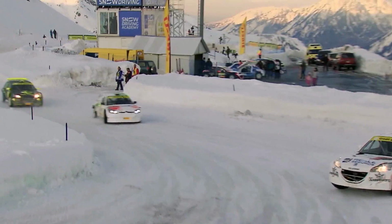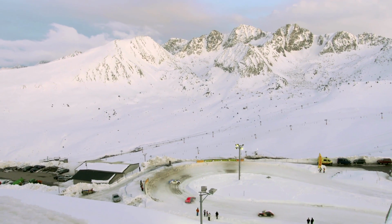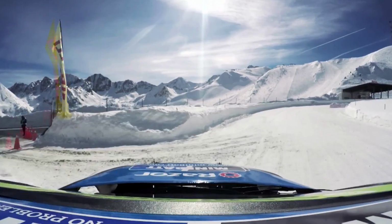The G-Series is very special because there's not another championship in the world like this, because the conditions are very difficult to find in another place. To find this kind of track at this altitude, in the middle of the mountains, to my knowledge, there is not another one in the world.